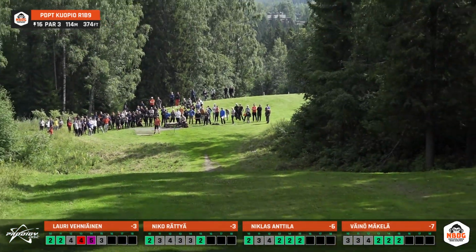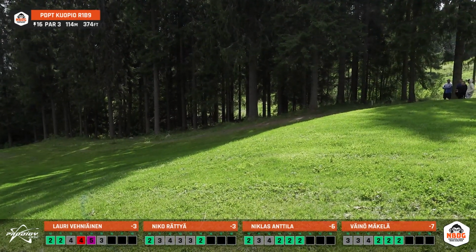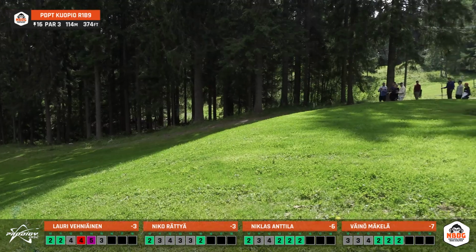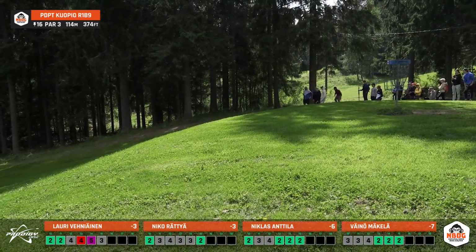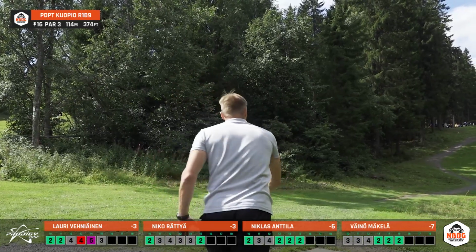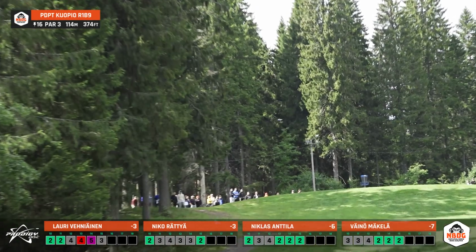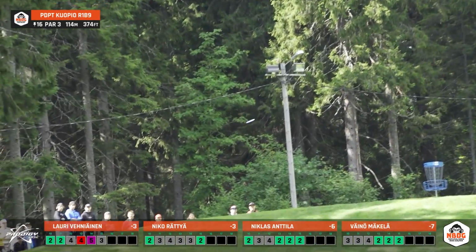Some young power by Niko, looking a little bit low, but has the speed. Yeah, just stops dead. No more flight. Throwing uphill is definitely one of the hardest things to do in disc golf, I believe. Yeah, I agree. It's just a whole other skill.